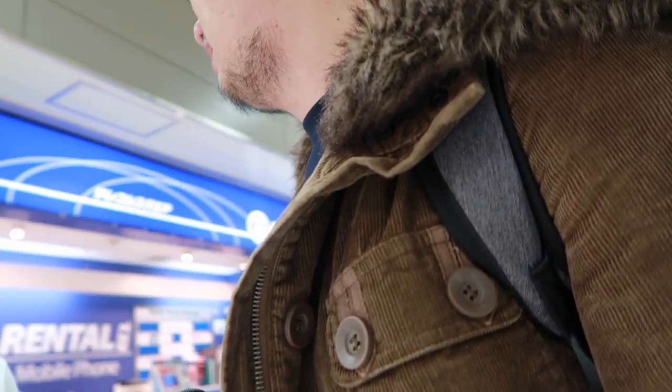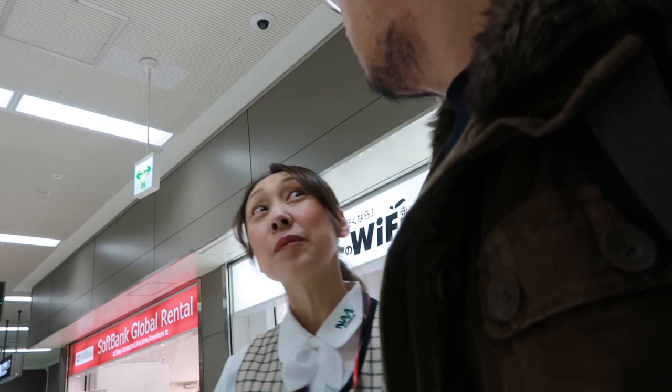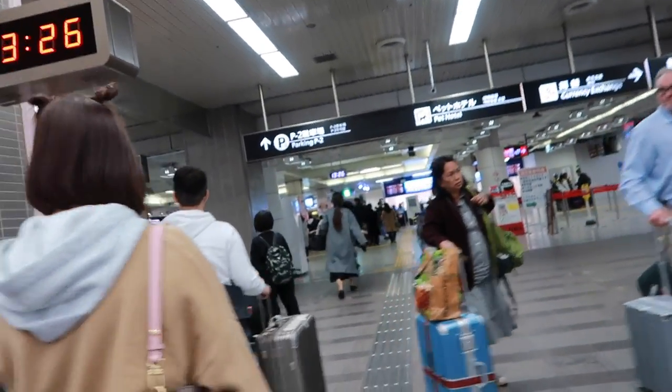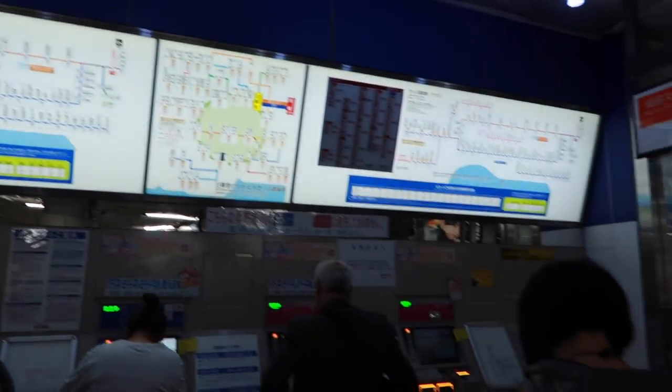Where's the Suica? JR station. Only loading. I have a card, but I need to load. So there is the loading station. It's in the lower ground, and in the lower ground you just go outside and look for the Suica. This is the loading station, Suica. This is the machine.